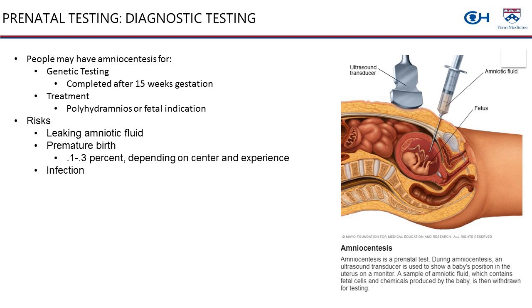And sometimes if individuals do have polyhydramnios or a lot of excess amniotic fluid, this can actually be a treatment where doctors will remove some of that fluid in order to reduce the risk for preterm delivery. There are other fetal indications that may also require or be offered amniocentesis as a treatment option. The risks with amniocentesis, just like with CVS, are somewhat center dependent. Those risks include leakage of amniotic fluid and premature birth between 0.1 and 0.3%, depending on center and experience, as well as infection.